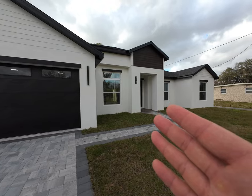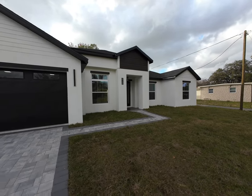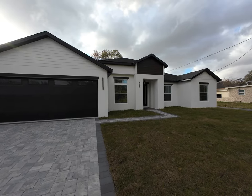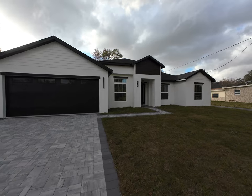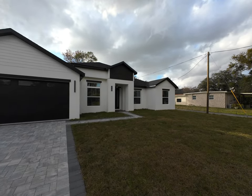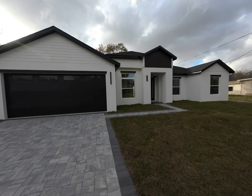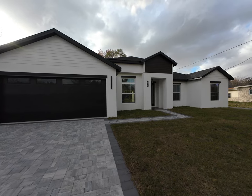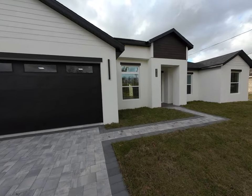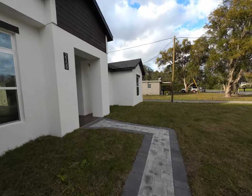But you can see the elevation here is kind of like a modern, simplistic elevation, which I think looks absolutely stunning here in person. I'm not sure if the video is going to do it justice, but you can see that there's plenty of windows facing the front of the home, which, you know, there's going to be a lot of natural light coming in there throughout the day, at least for the first half of the day, because this house is facing east. So here the sun comes up on the east, so you're going to have plenty of light coming in through those windows. But let's go ahead and come into this beautiful home.